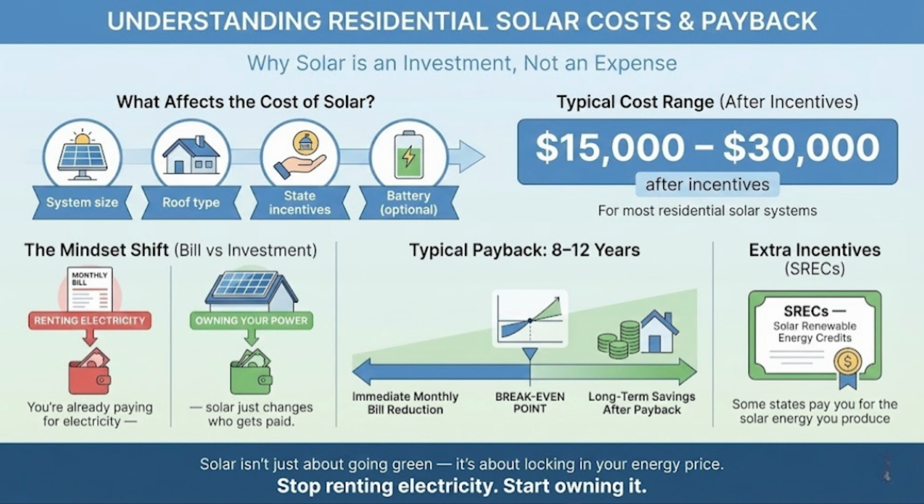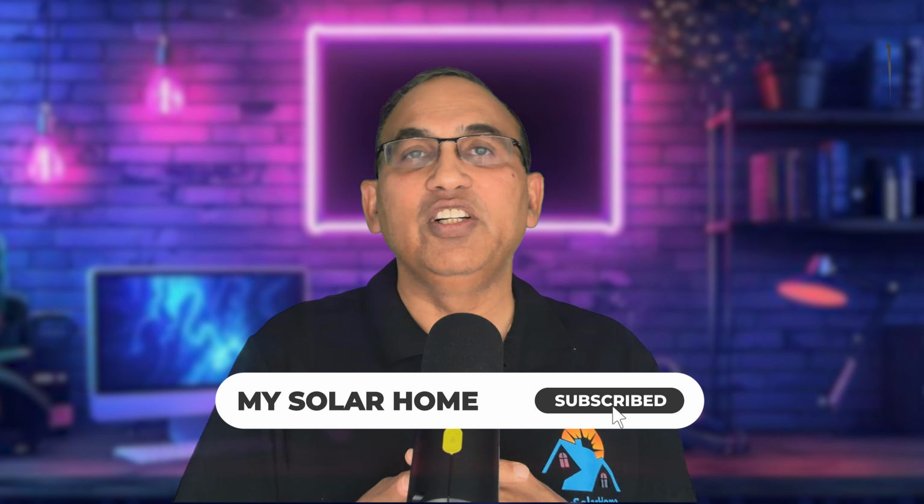your utility rates. Some states also offer extra rebates or bill credits called SRECs, solar renewable energy credits. So solar isn't just about going green. It's really about locking in your own energy price instead of renting electricity forever.